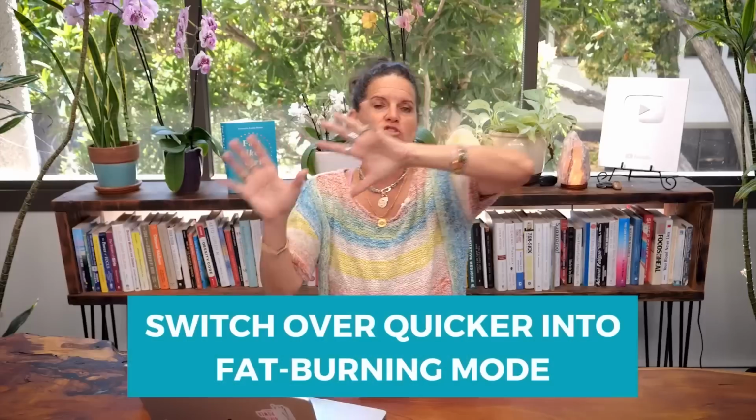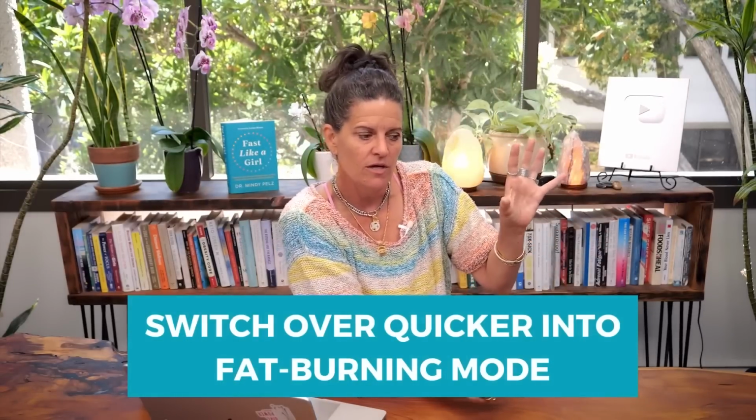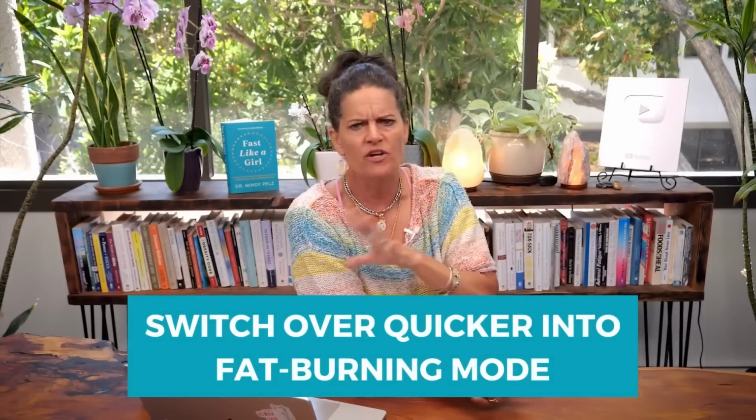Okay, got one more for you. That's not it. And I get it, apple cider vinegar is pretty miraculous. But here's the third one: apple cider vinegar is going to help you switch over much quicker into fat burning mode. Now, why would you want to switch over there? And this is for if you want to lose weight or don't want to lose weight. Why would you want to be over in fat burning mode a little bit more?